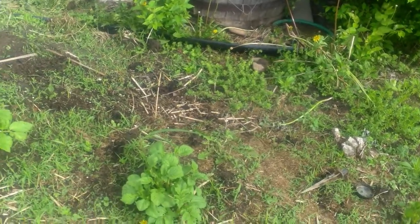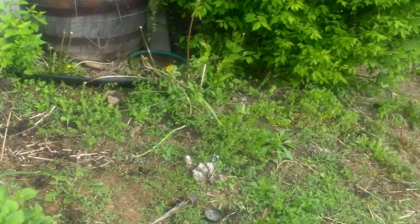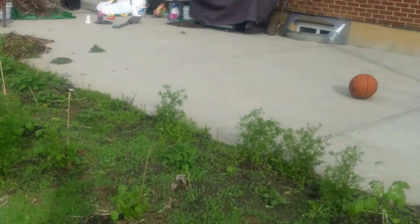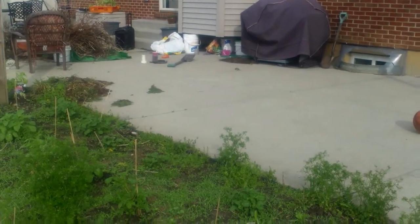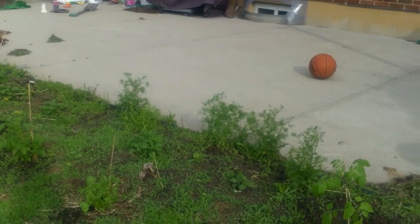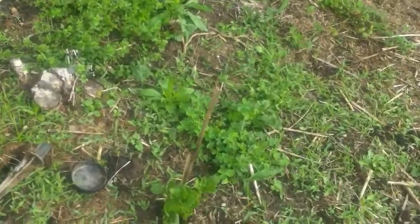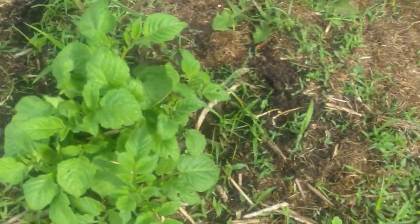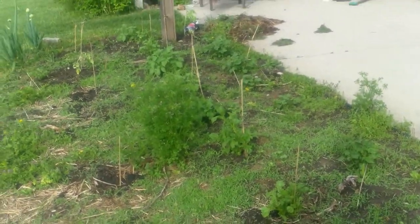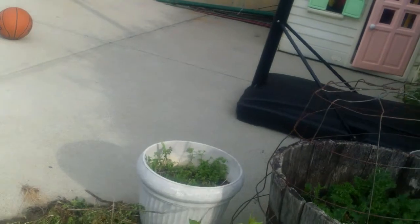My potatoes, I planted my potatoes and every single one of them came up. The line here closest to us is white potatoes, and the one behind is red potatoes. Basically all I did is took old potatoes in the kitchen that had started to sprout and go bad and throw them in the ground. So, nice way to get free potatoes. That's the small one, and then there's all just taken off. We were actually in North Carolina for about 5 days, and they just totally took off in those 5 days that we were gone. So I was excited about that.